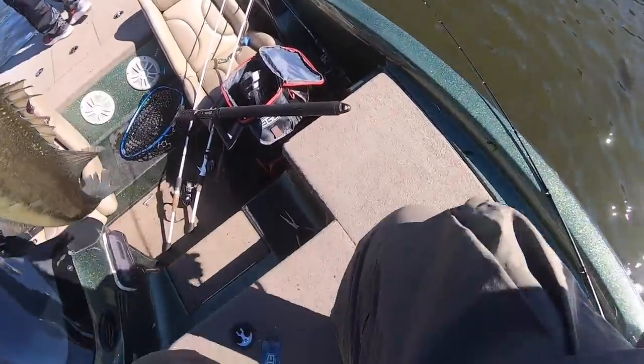They are just swiping this thing, though. They're barely getting that hook in their mouth. But I'm very glad to put that fish in the box. We need to get rid of that last one that I caught, though. That one was barely 14 inches.